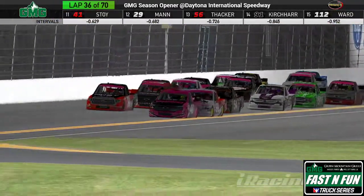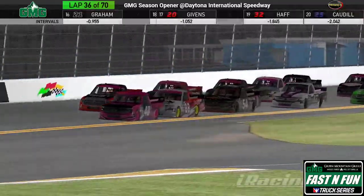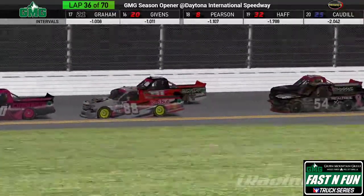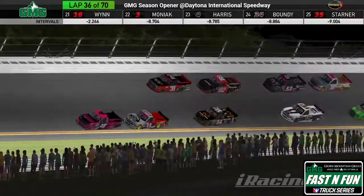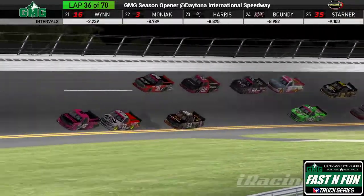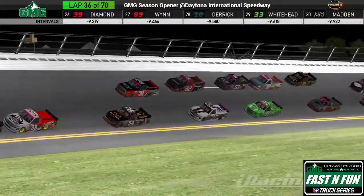Whoa. Right through the corner, though. Where on earth did the 31 of Randy Cawthon come from? You saw him just swing it straight right there. Looks like he wants to get that Toyota Tundra right up to the front. The number 51 is currently on the charge.